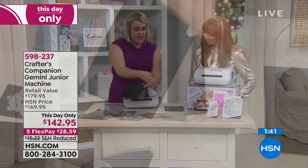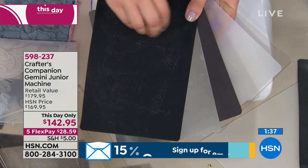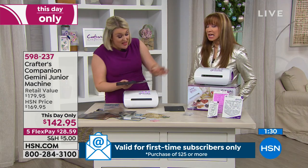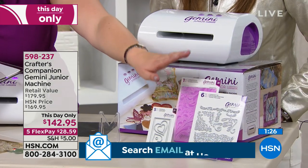Now, if you think about it, you start adding all these up. I can tell you now, a full set of plates is $60. You're getting that $60 value in with the machine, which makes the machine like $80. I know, crazy. When you think about the value-add bundle that you're getting, one of our 3D embossing folders.